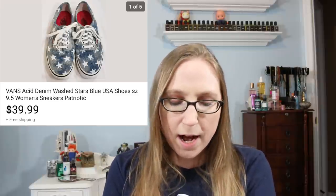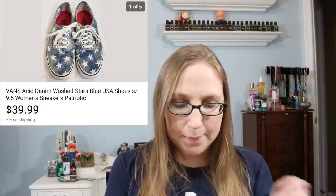Alright, another pair of shoes. These ones were a pair of Vans, and they had a nice patriotic kind of star print on them. I believe Eric picked these up at a thrift store trip. Sometimes he randomly stops at thrift stores on days that I'm working and will buy stuff. I think he might have got them at Community Aid on 50% off day now that I think about it. So I'm not exactly sure what he paid. But we did sell those for $39.99. So Vans are really popular, and especially if you find printed ones, I would definitely pick those up if you can get them at a decent price.